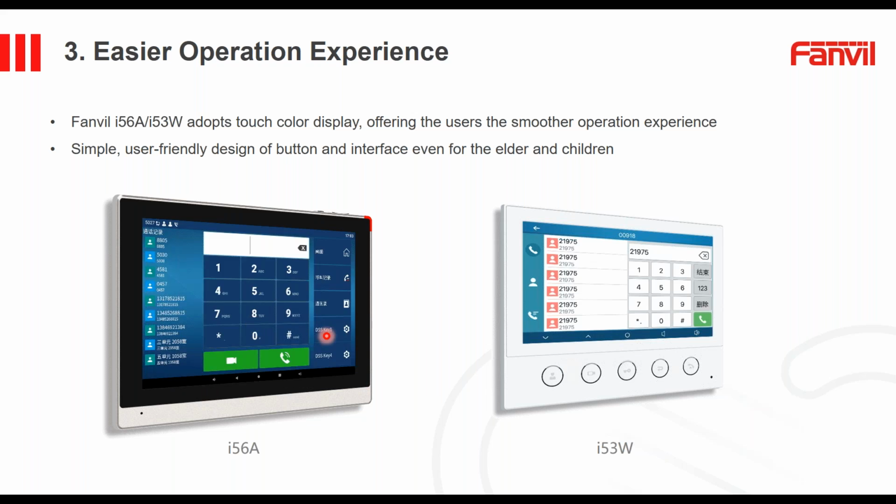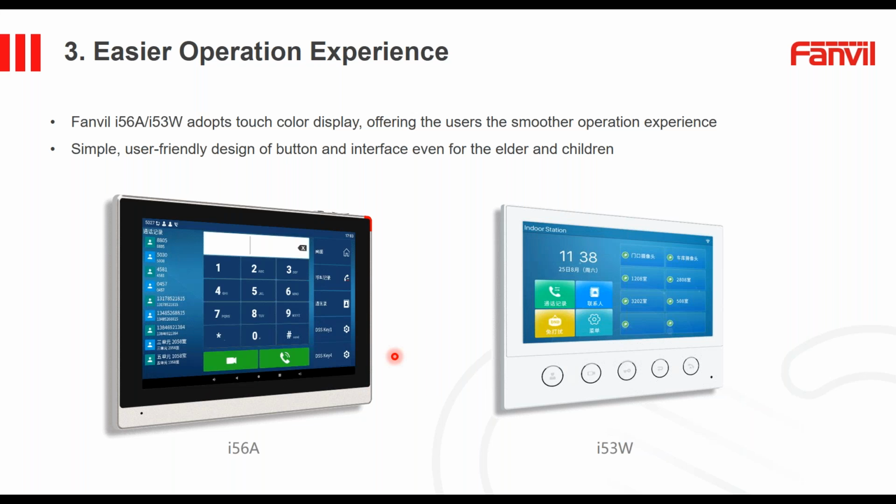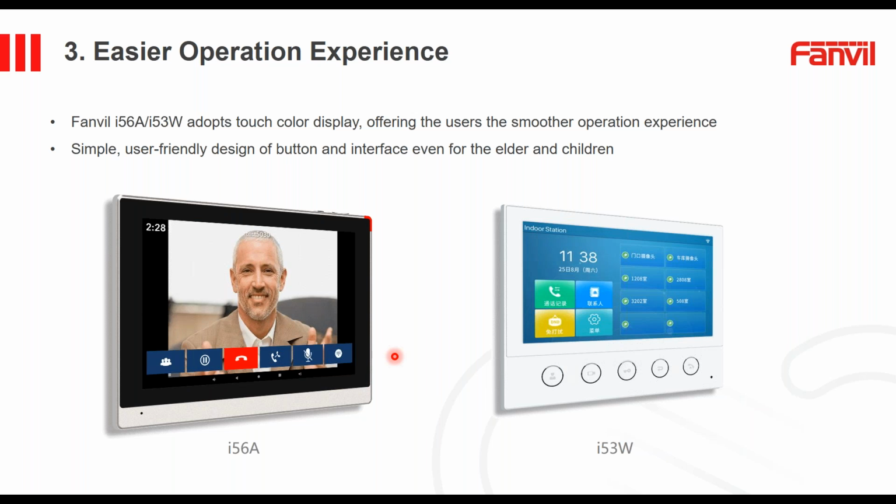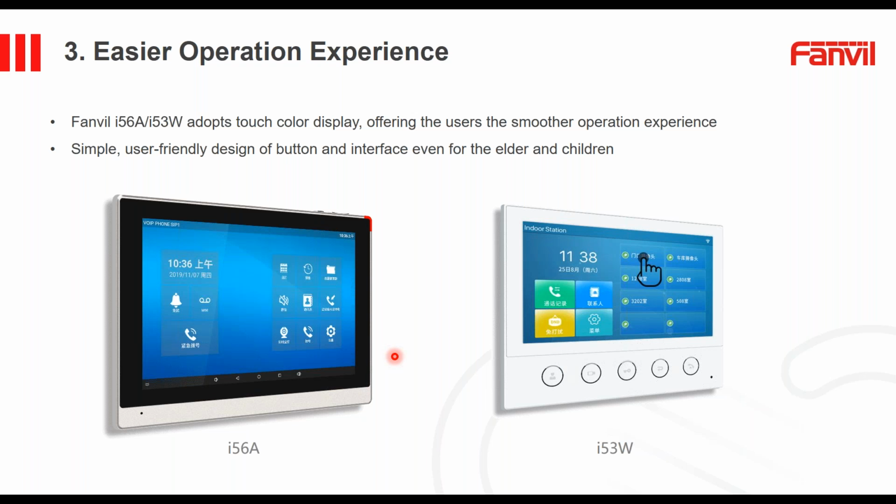And the great news about the Android device is that it gives you the capability of being able to load up your own Android applications so that you can run whatever specific Android apps you want on these devices as well, which is really nice.